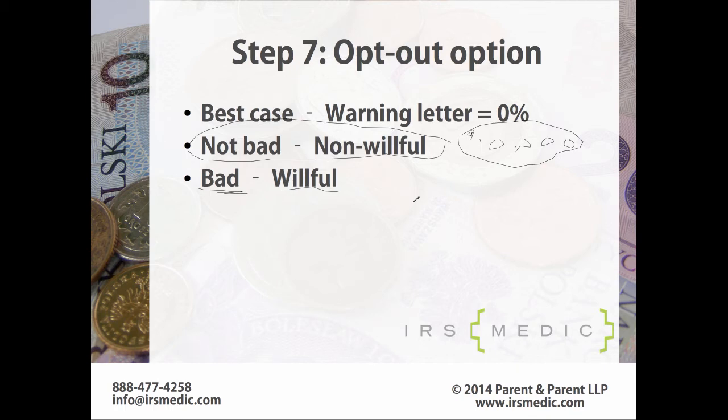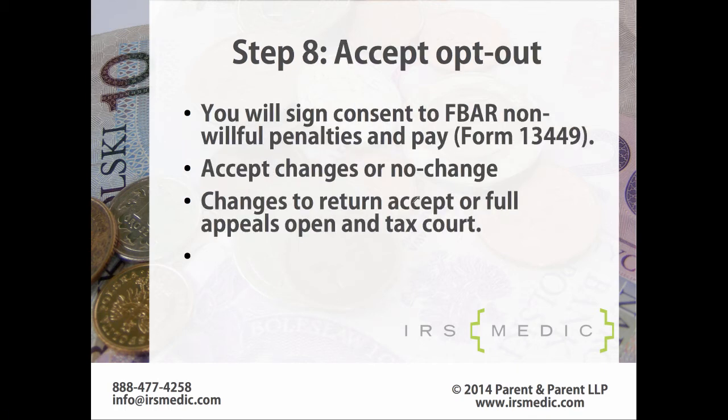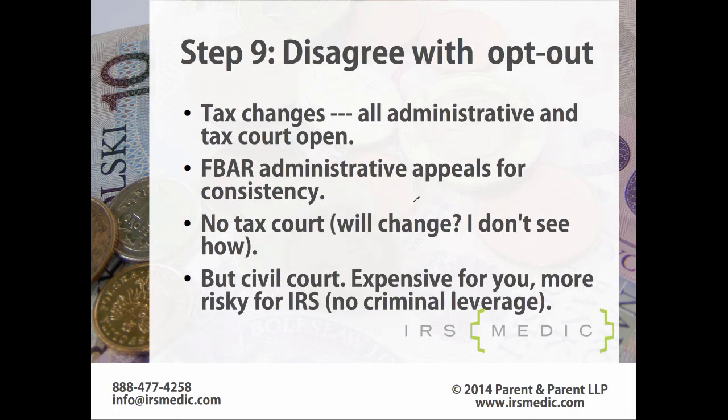Now, what if you don't agree with the opt-out? Okay, you can accept that opt-out, and you will sign a consent to the FBAR non-willful penalties and pay them. That's going to be Form 13449 if you're so interested. You can accept those changes or no changes, and you can accept the changes to the return, or if you don't, you have the full appeals rights open in tax court, because it's a Title 26. The tax returns are Title 26. It is the FBAR that is Title 31.